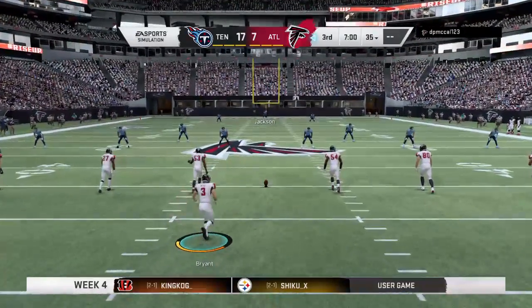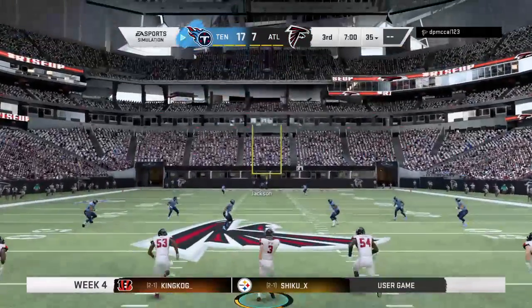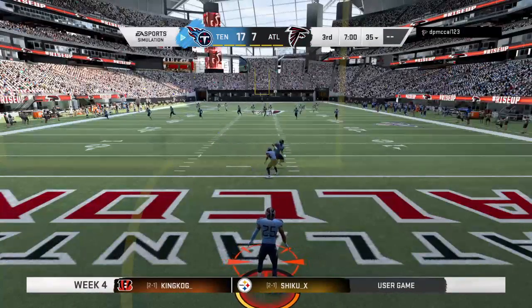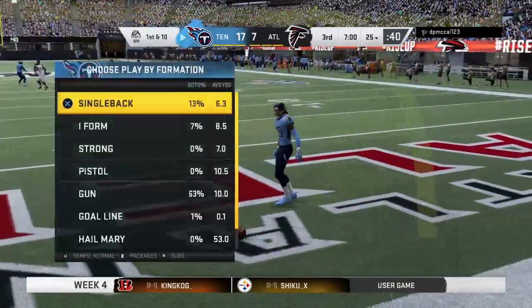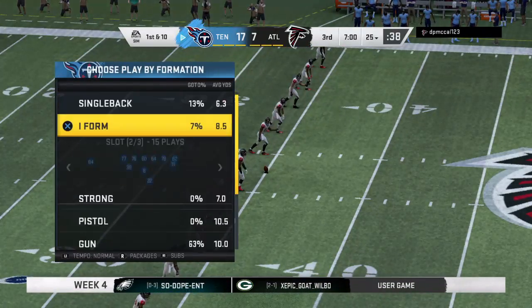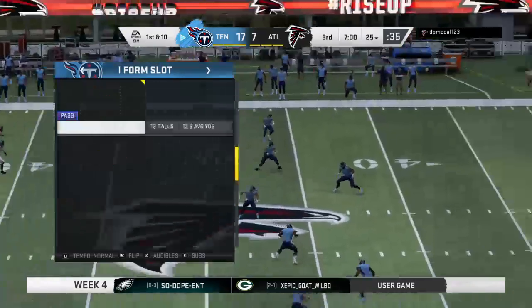The Titans hold the lead, and they'll get the football first as the third quarter gets underway. This will be taken to the back of the end zone. And no run back here. This will be a touchback, and it comes out to the 25-yard line.